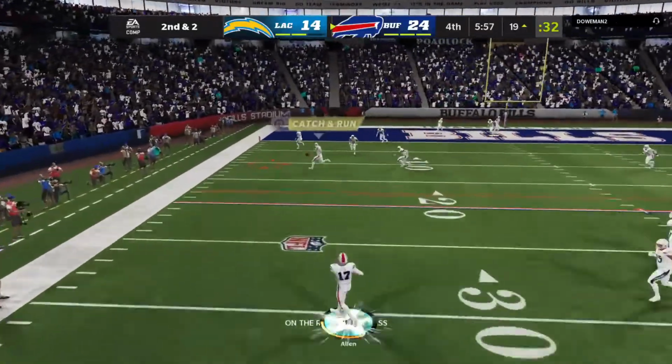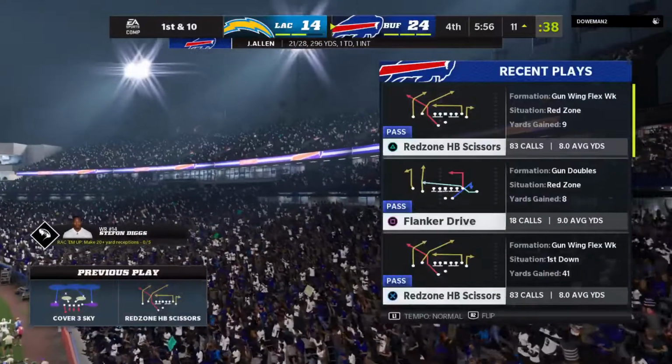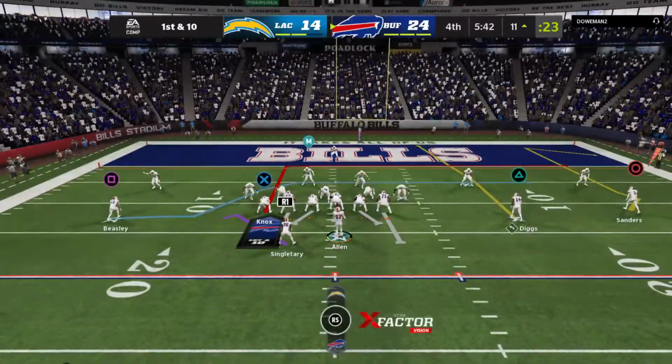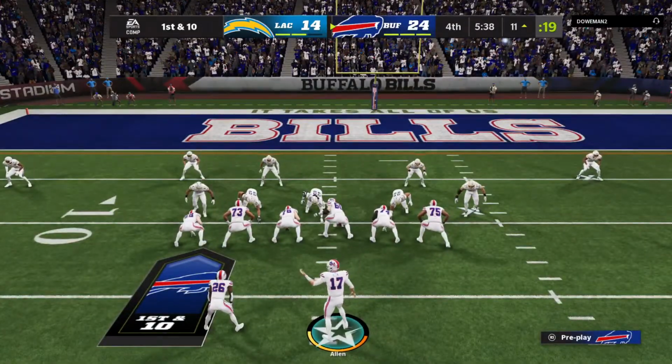On the move to his left. It's Knox, the tight end, making the catch. And he'll be out of bounds, taking it just shy of the 10 at the 11 or the 12. With that catch, he goes over 100 yards receiving on the night.